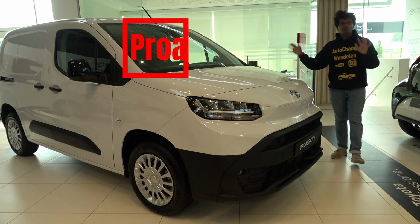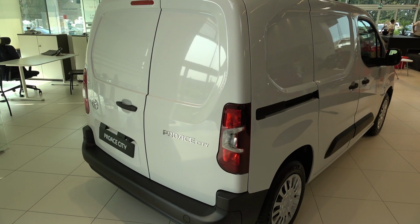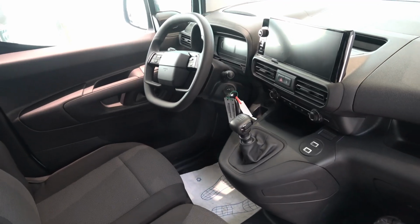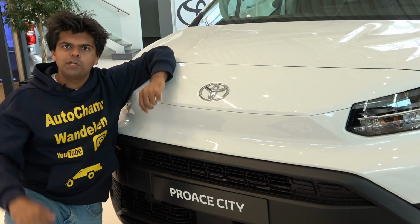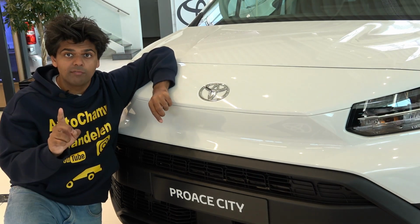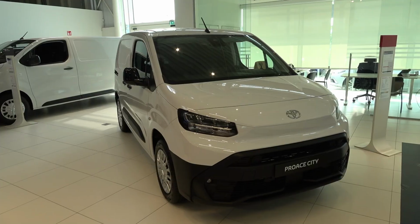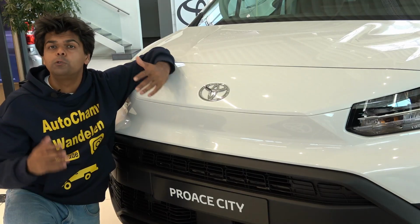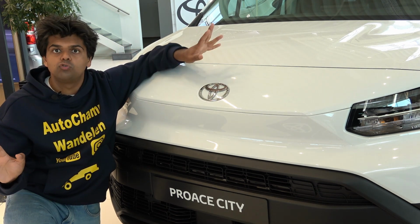Over here is the 2024 Toyota Proace City facelift, and it brings me down to a very big question. Did they turn it into a Supra van? That's right, you all heard me, not super van, Supra van. Because look at what they did to the front. It's almost like the Toyota CHR, which in turn was, for me, I saw the front and the first thing that came to my mind was Toyota Supra of the 90s.